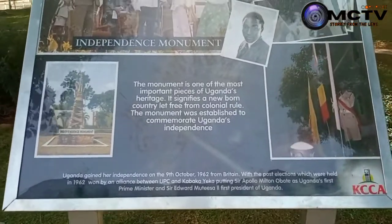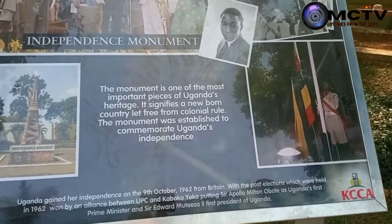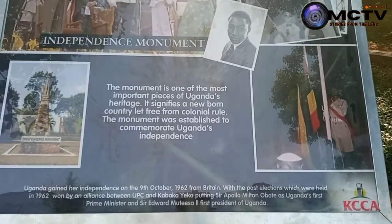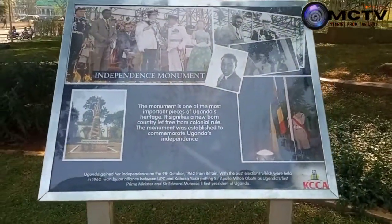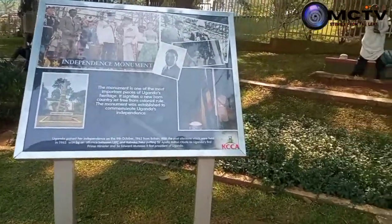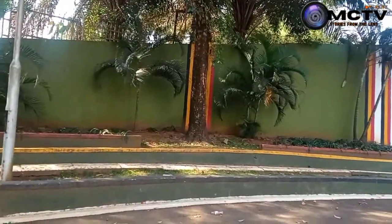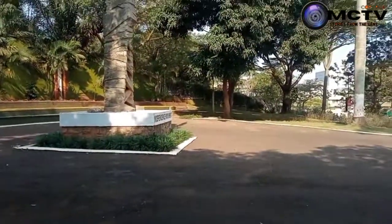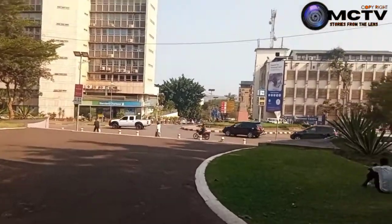It further says that the monument is one of the most important pieces of Uganda's heritage. It signifies a newborn country, set free from colonial rule. The monument was established to commemorate Uganda's independence. So guys, if you've never visited this place, at least you can have a clear view and see what it's like. Just opposite, we have the Sheraton Hotel, and this is how the place looks. It's a very interesting and good place, with a kind of peace of mind that you can have at any given time.